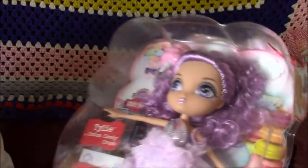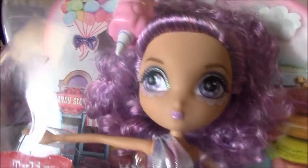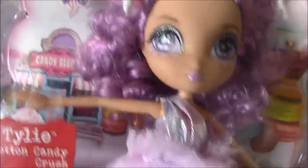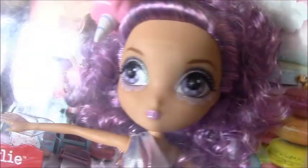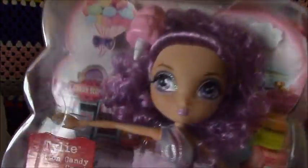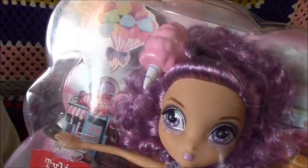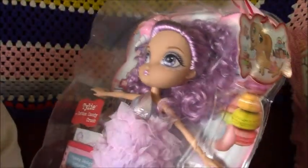And she's got purple eyes and eye makeup, purple lipstick, face makeup, and a purple dress as well. And purple curly hair, and she has a little candy cane thing, candy floss on her head here.